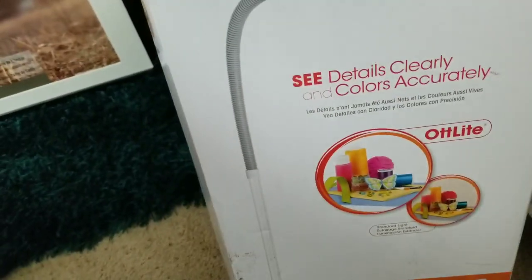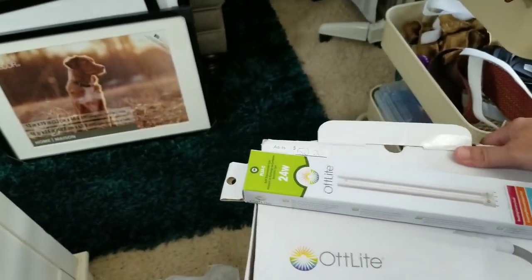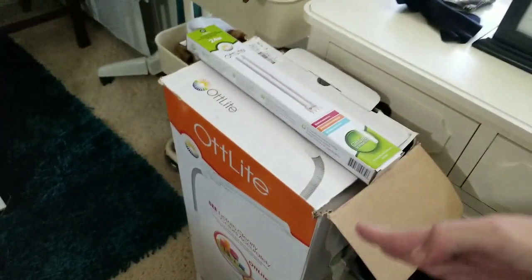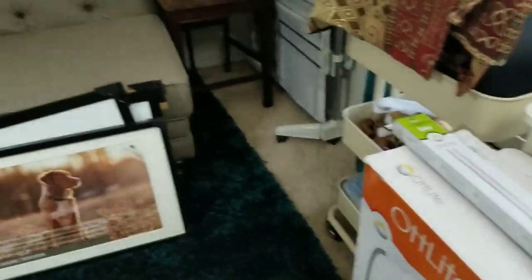Now this one doesn't have all the arms and everything that that one does, but hey, I've got a second one so I can keep one in the living room. Yay me. Okay. So that's one thing I got. We'll call that the gift for Mother's Day from the kids. Because that's for me. Okay, what else did I get?